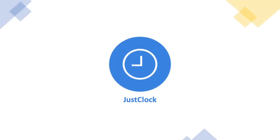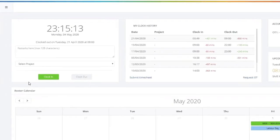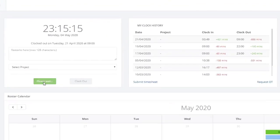The next module I'm going to share is our time attendance module, JustClock. Approval Central is for approving officers to approve timesheets, and the rest is only for administrators. Back to the dashboard. Staff can clock in and clock out in the dashboard. They can also do this in the mobile app, and companies can implement kiosk mode as well.